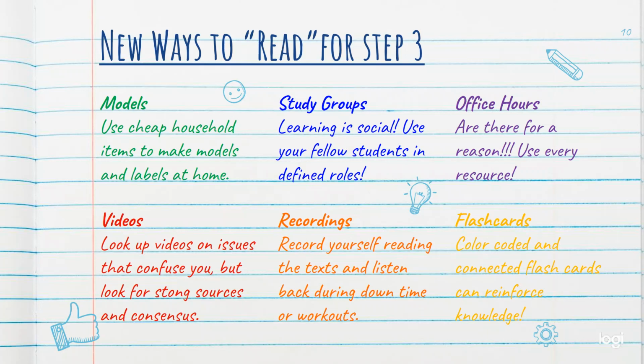The fourth way to read to answer the questions is with videos. So look up videos on the issues that confuse you. Here's the thing about videos. You cannot just find one video and say, that's the answer. You're going to have to look up two or three videos to make sure that there's a strong consensus about what the answer is. We all know that the internet is not a place for great truths, right? So you're going to have to dig a little deeper if you use videos to make sure that the answer you find is indeed the correct answer.